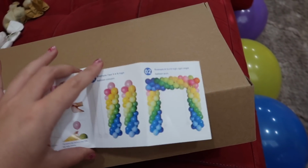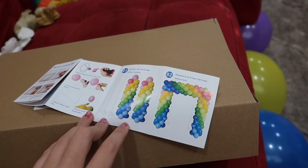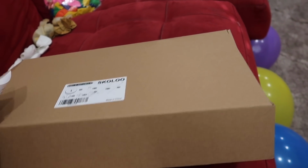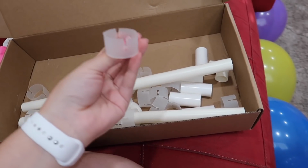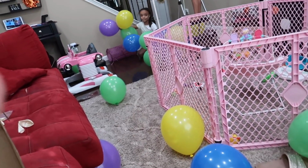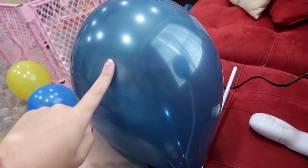This one is kind of cool because it was the same price as the arch, not very expensive, I want to say like $17. You can do two columns or a square arch. It's so basic, all PVC pipes and these little plastic things that the balloons go in. My handy bunny just blew up a whole bunch of balloons. He is doing Fortnite, so we did Fortnite colors. I thought these were black, but they're actually dark blue. So these are gonna go on top.